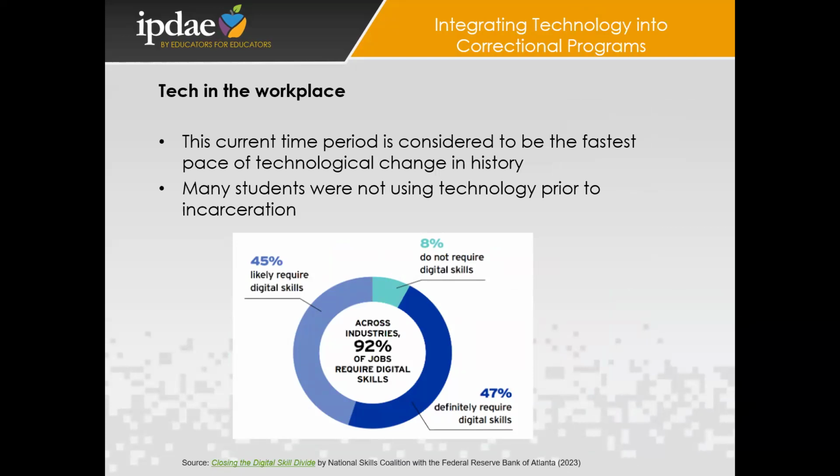We're living in a time of history here where technology is changing at a very rapid pace. And many students were not even using technology prior to incarceration. And so I just wanted to ask our audience real quick, what is some of the technology that we have today that we didn't have 10 years ago? And if you want to just put that in the chat, I'd love to see what some of our answers are.